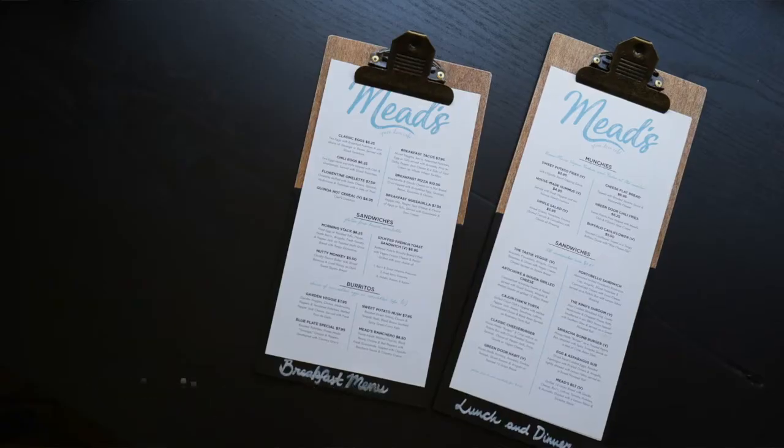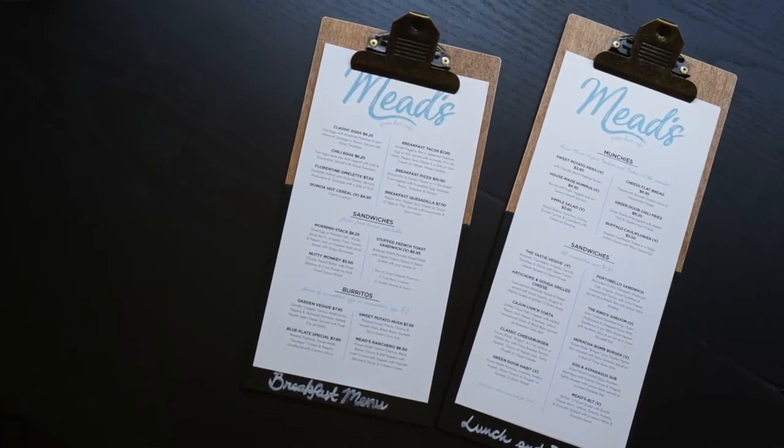Technique number 4 is a really interesting one. It's actually called the paradox of choice. Here's what we recommend. It's called limiting your menu. Have a really concise menu and I'll tell you why. It's a really great trick.